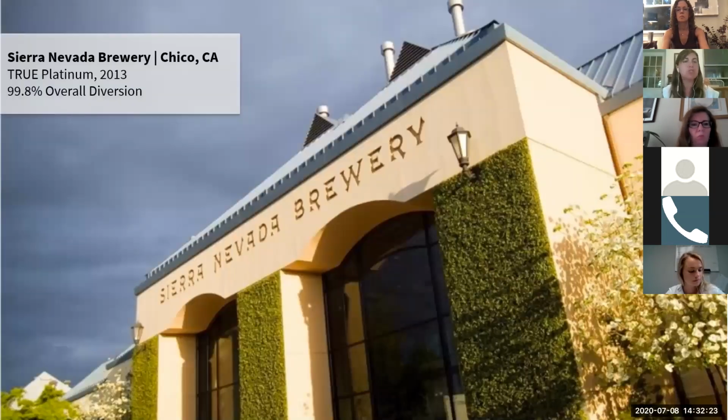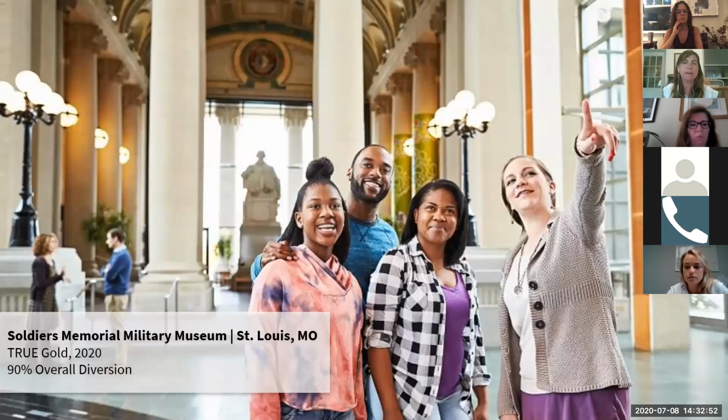Then we also wanted to highlight a couple of our projects that we're really excited about. I mentioned a brewery. Sierra Nevada was actually our first project. They're True Platinum. They do amazing things both within the brewery and at the restaurant that goes along with it. With a brewery, they have a ton of organic material that comes out of the process of making beer, and they've done some really exciting things with composting and diversion related to that, in addition to a lot of other upstream choices and renewable energy.